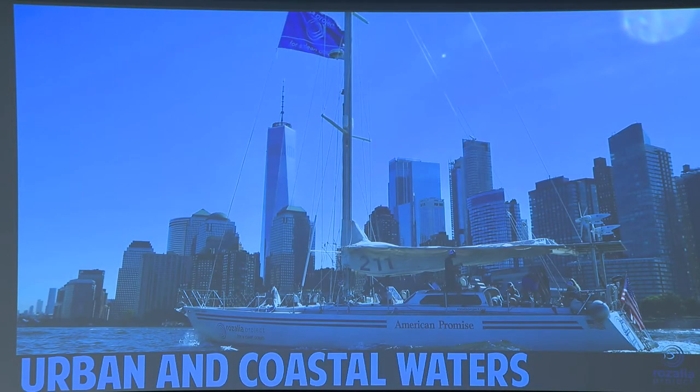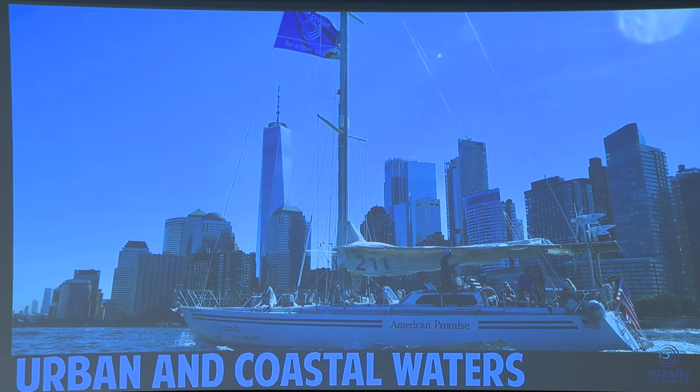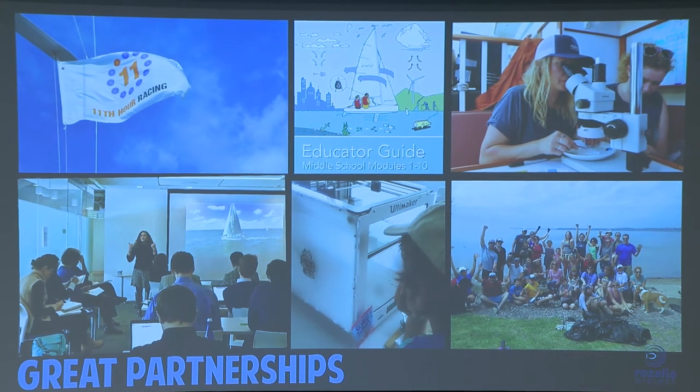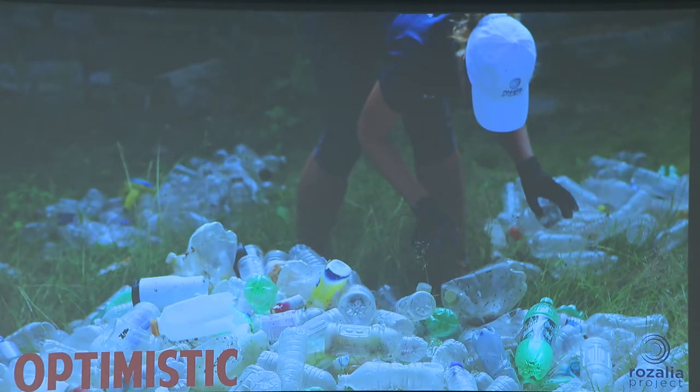We have had a deliberate focus from the very start on our urban and coastal waters. So much, likely the majority, of marine debris comes from the land-sea interface. We believe that's where the most efficient and cost-effective solutions will be. We thrive on great partnerships, including MIT's Environmental Solutions Initiative and others that help us amplify our impact and spread curricula. There are obviously funding partnerships and academic partnerships.